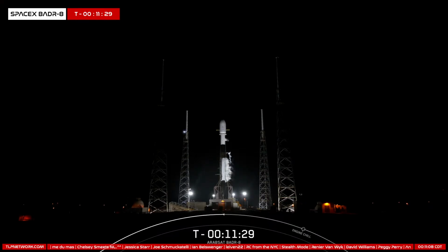On your screen is a live view of our two-stage Falcon 9 rocket that stands at about 230 feet tall. Now, starting from the very top of the rocket, we have the payload fairing, which is about 40 feet tall and 17 feet in diameter.